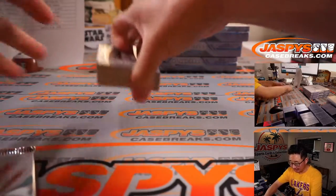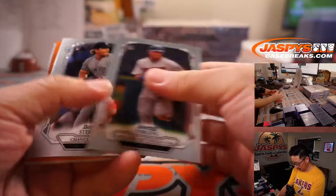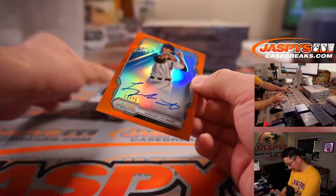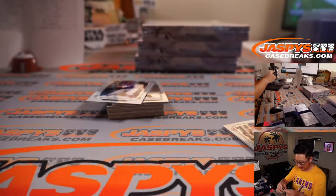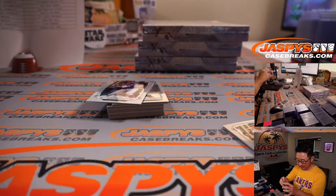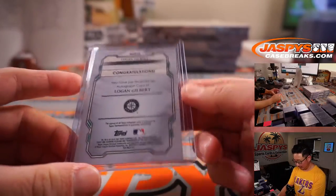All right, next box. There's Astudillo, Chance Adams, Ramon Laureano, and Logan Gilbert. He had a start yesterday. 73 out of 75, Logan Gilbert.